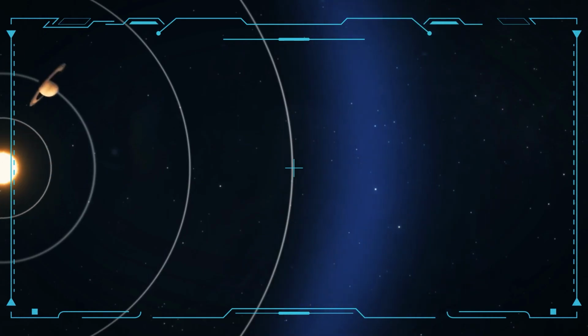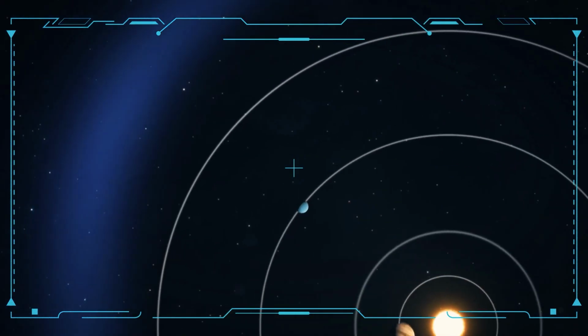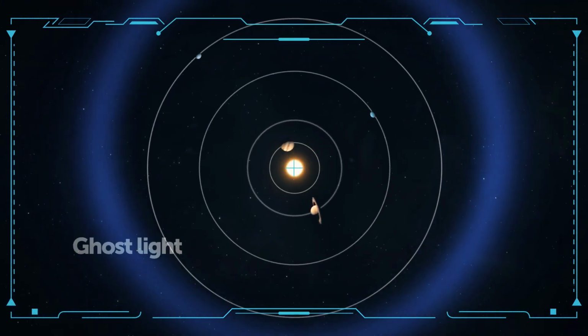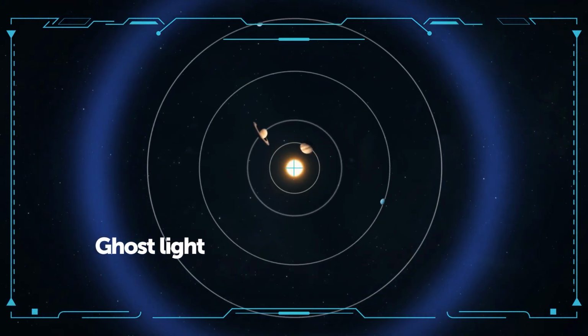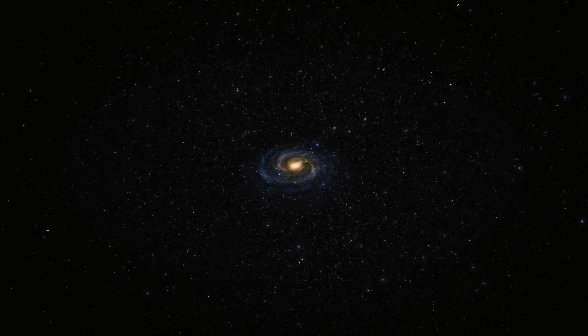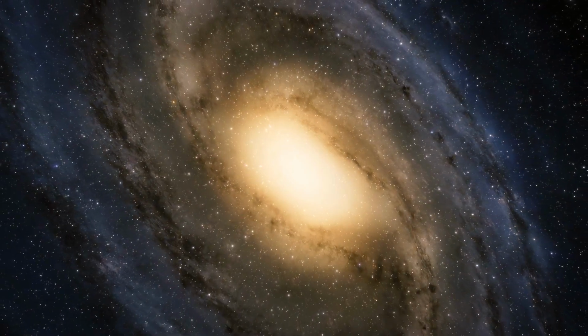A report based on the data from the Hubble Space Telescope shows that there is a faint glow in space around the solar system that cannot be explained by anything we know to exist. Because they have yet to figure out the source, astronomers call this mysterious glow ghost light.